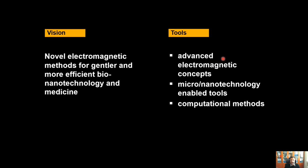The current tools which we are using are advanced electromagnetic concepts, which intensify electromagnetic field biomatter interaction. Then we also use micro-nanotechnology enabled tools and computational methods. We typically start with the theory, which enables us to understand these passive and active electromagnetic properties. That means how external field is acting upon the matter and also how biological matter generates electromagnetic field. Based on the predictions from these theories, we generate hypotheses, which tell us at which frequency ranges and power densities we have to make the experiments.